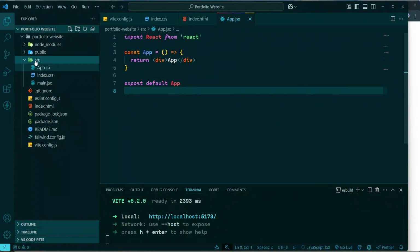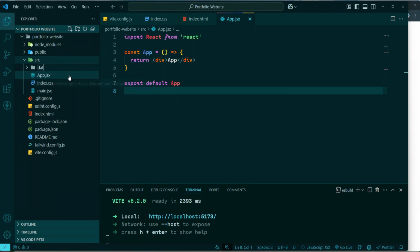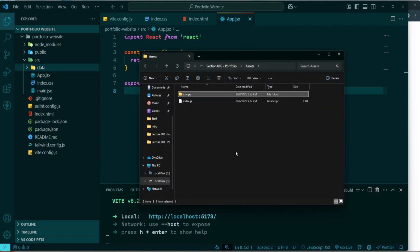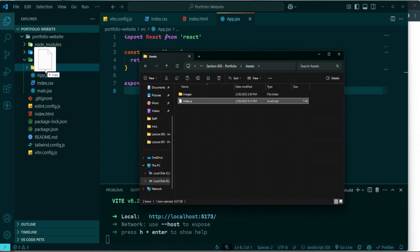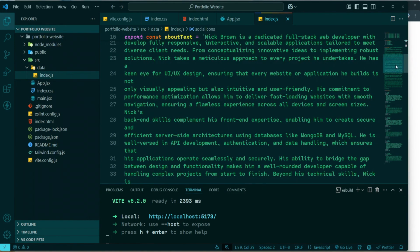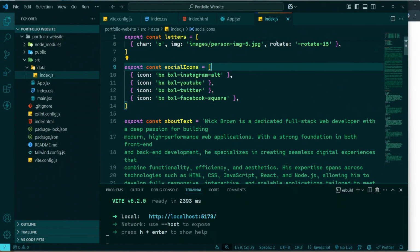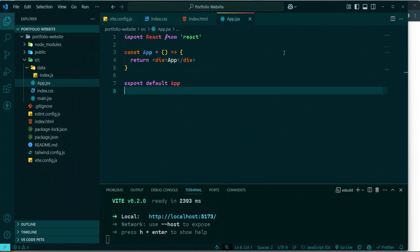Now back inside the src folder, let's create a new folder called data. This folder will store any static data or utility files we need. So throughout this project, we're going to use some data, which I have in the index.js file. I'm going to drag and drop this file here. As you can see, this file includes all the data we're going to use. Actually, we'll go through this data a bit later. Let's close this file for now.